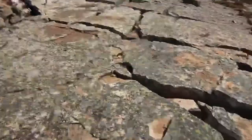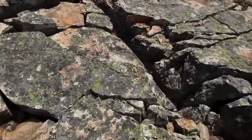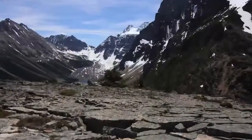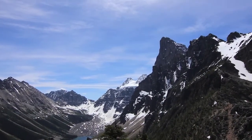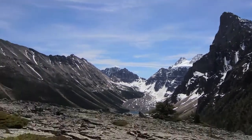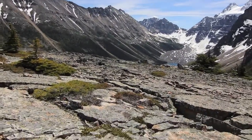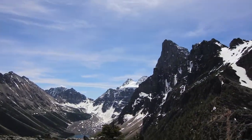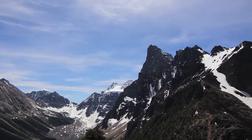So we're on the summit. Check out the ground here. It's all full of cracks. Here's where we're eating our lunch. One really cool view is right here. Check that out. Oh man, how do you beat that? Squirrel. Little guy. Yeah, so we've been paying attention to that beautiful view.